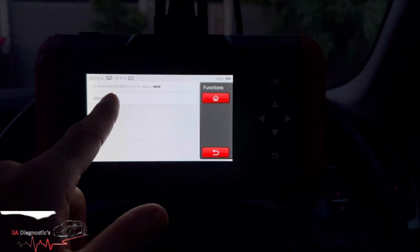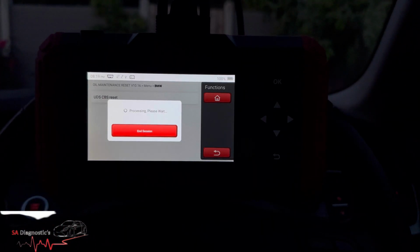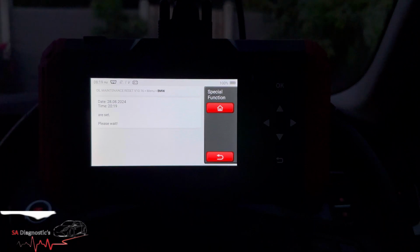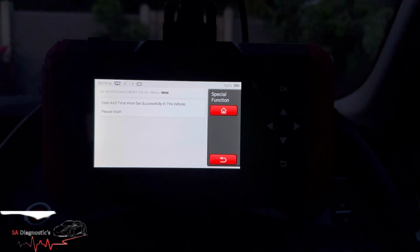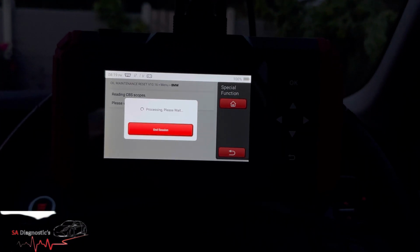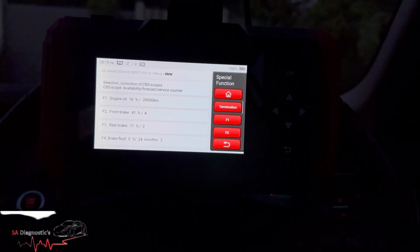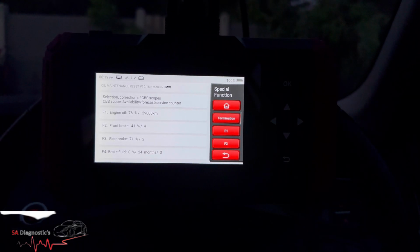So we've got this option here. We'll hit OK, and we are going to see what it's going to give us. Our sets, right. That's fine. Date and time is set. Fair enough. On most diagnostics, it does offer that, like reading the setting the date as well. Right. Excellent. We get all the options rather than just engine oil, if that makes sense.